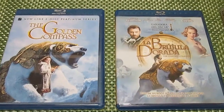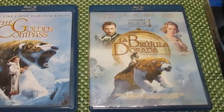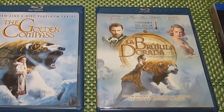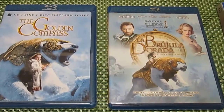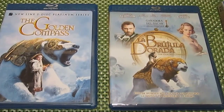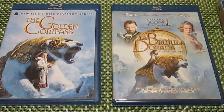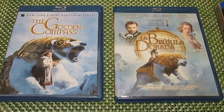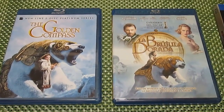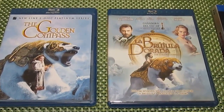But it's really great. Another one that, like The Dark Crystal, is in its own world. It's kind of a steampunk environment, and it deals with some weighty issues like the very existence of God. So I think that's what made it a bit controversial, right? Nicole Kidman is in it. Also, Daniel Craig, who is more famous as James Bond.